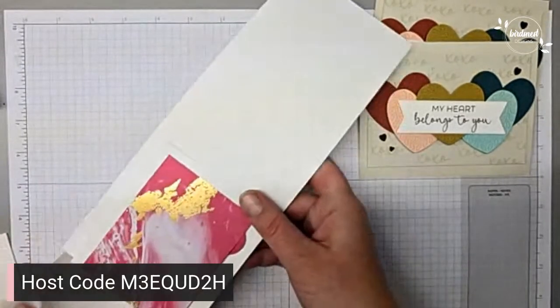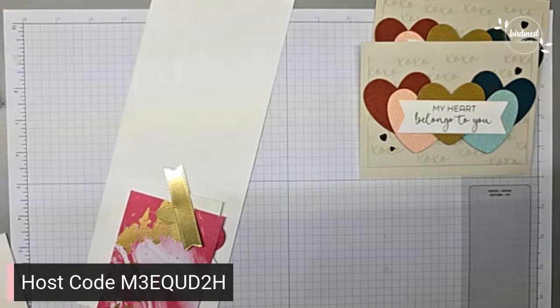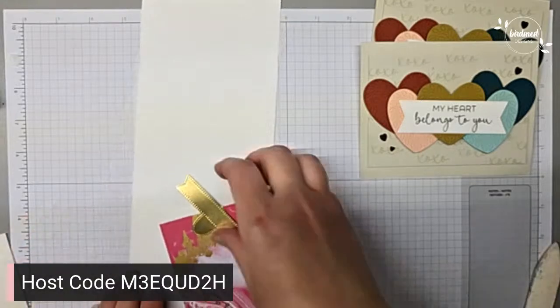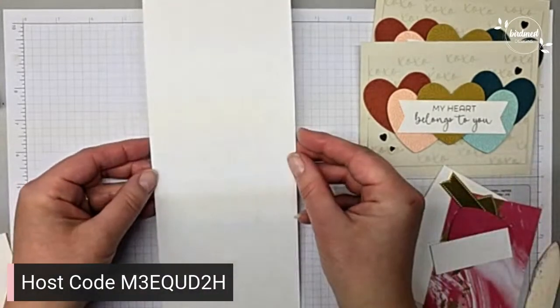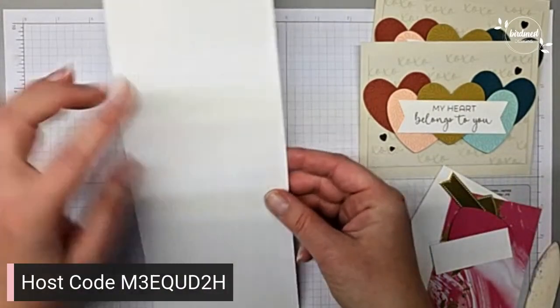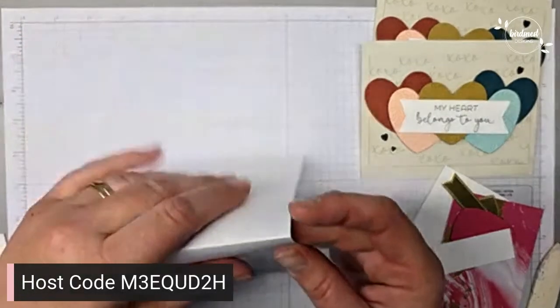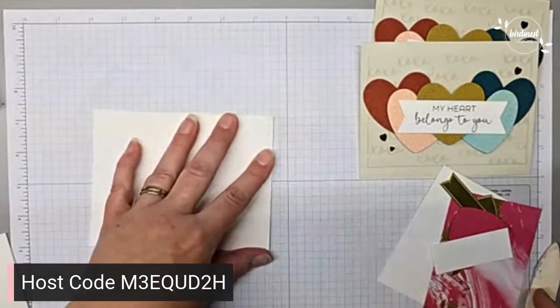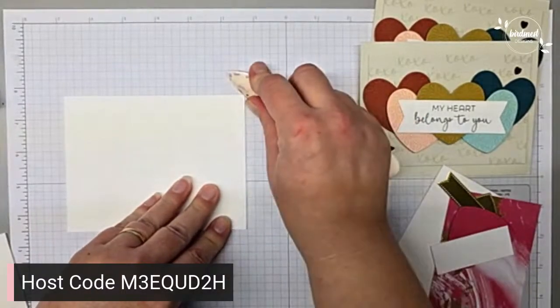All right, let's pop these pieces out. Okay, got all the pieces. Let me get my sample where I can see it. Okay, so this one, we're going to start with a basic white card base. This is a long one, 4 1/4 by 11, and we're going to fold that in half and burnish that with my bone folder.